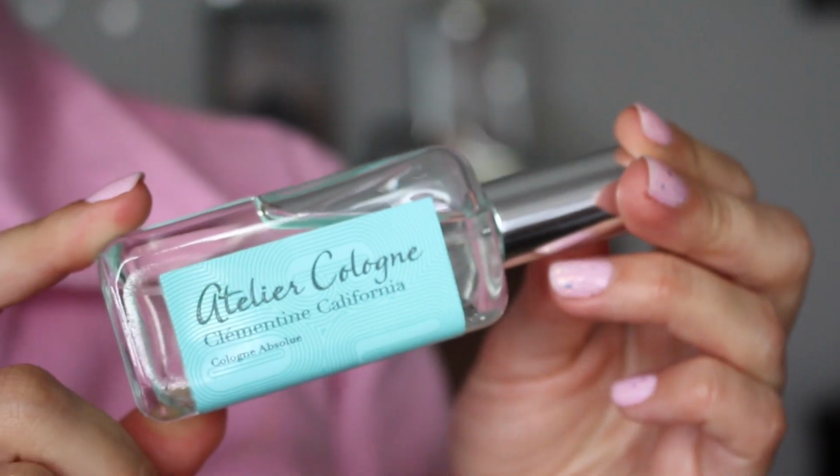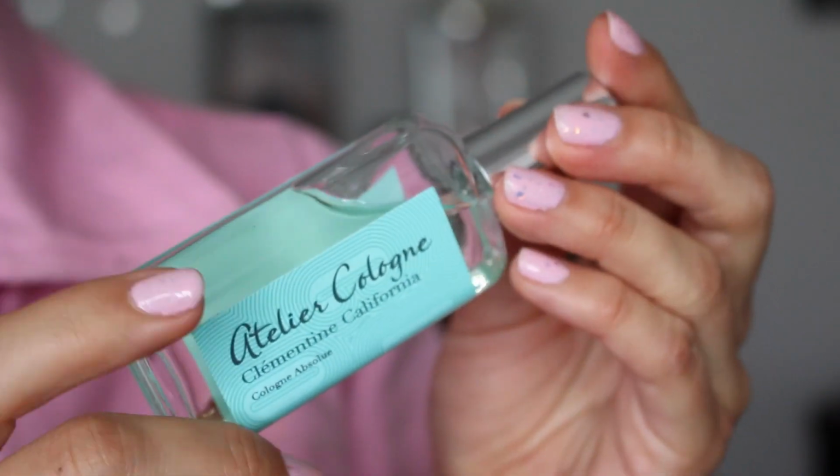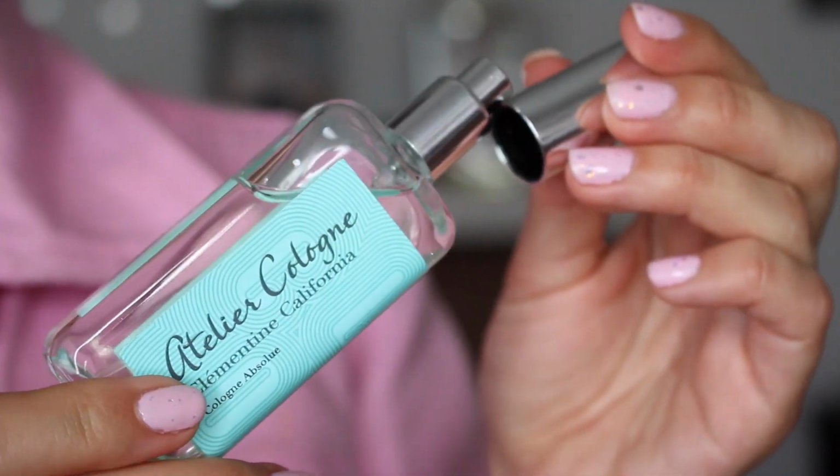Okay, last product for this video, and that's also a fragrance, is the California Clementine by Atelier Cologne. This one is also a fresh fruity smell like the Marc Jacobs Pear, but this one has more of that orangey type of smell. So I'll read you the notes that it has in it. It has clementine, mandarin, juniper berries, star anise, Sichuan pepper. It has basil, vetiver, sandalwood, and cypress.